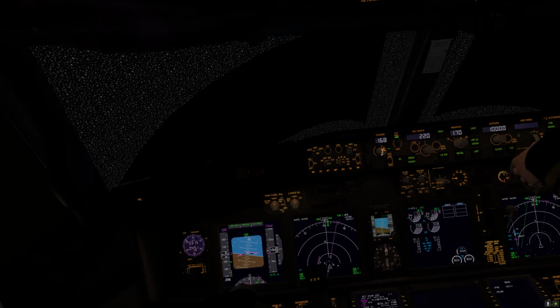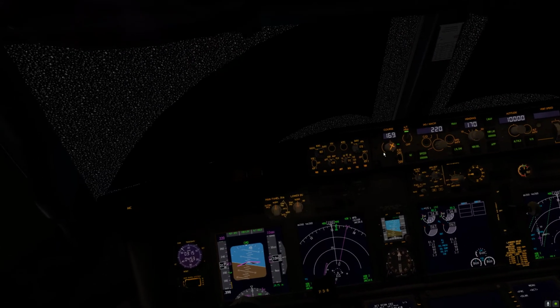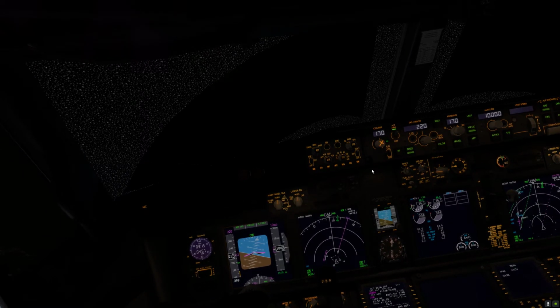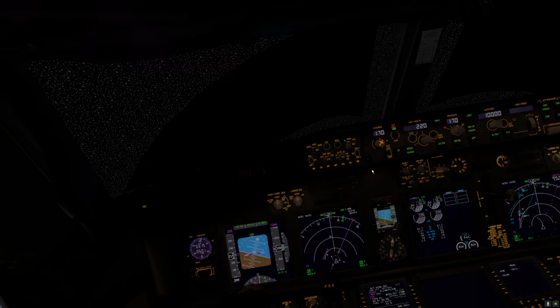Flight level 100, landing lights switches off. Okay, now we should intercept the 170 degree radial.